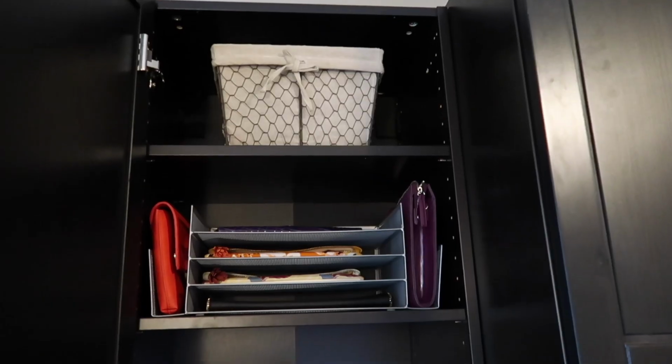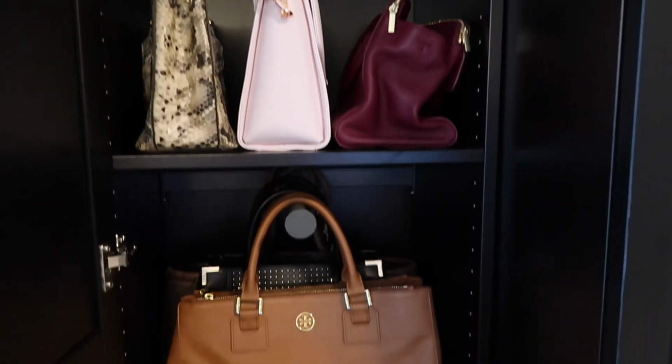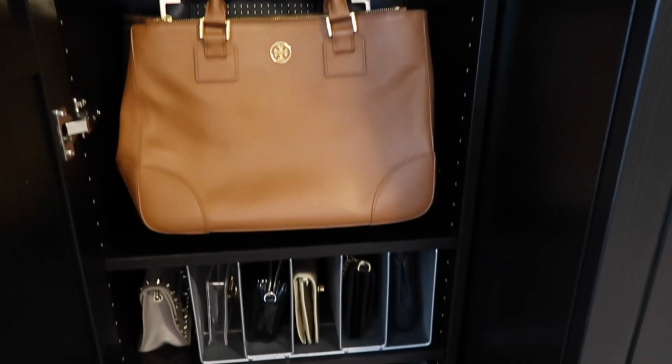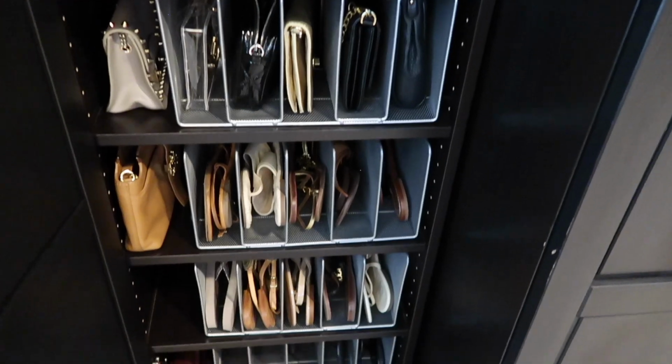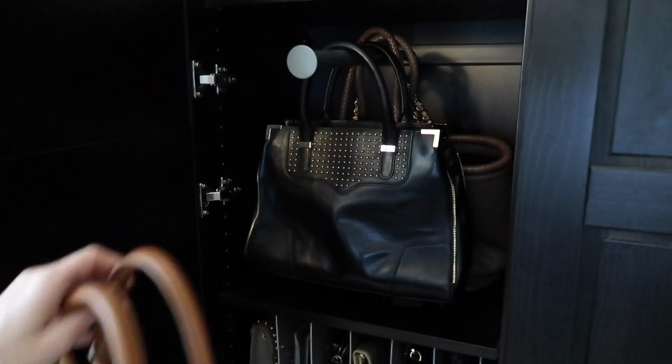Last but not least, the unit on the far left is where I keep all of my handbags as well as my sandals. You'll see I have a few creative solutions in here. So my larger handbags just kind of sit up on their own. I do have a little pull-out rod where I have some of the larger handbags again, but my smaller clutches or things like that and my sandals, I got a little creative.